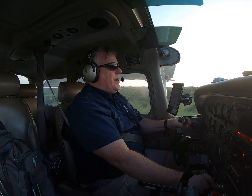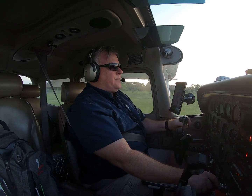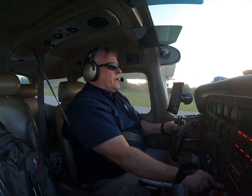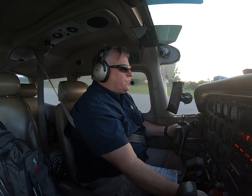There you go. So again, right on the center line here, looks good. Little bit of a crosswind, not much. It's pretty much right down the runway here. So we're good. Runway's made, power's back. Good. Nose nice and straight. Let her settle in. Oop, there we go. All right, flaps up.